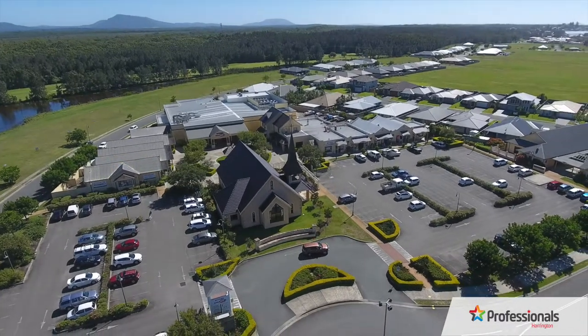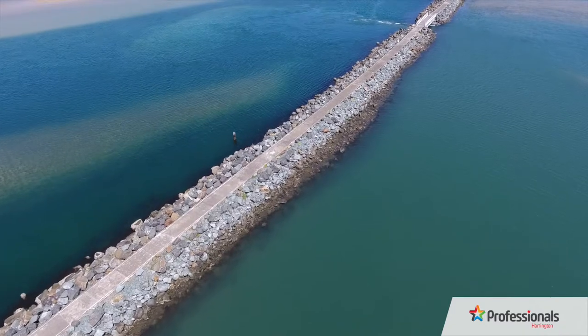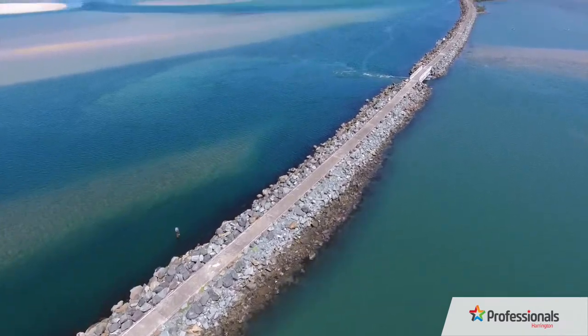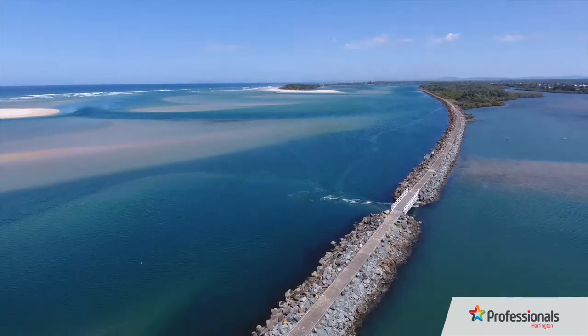A further 5 minute drive will see you at some of the best fishing spots along the Harrington Breakwall and further on to the Crowdy Headland and pristine beach and national park location.